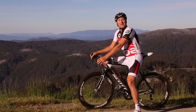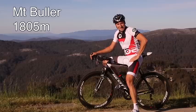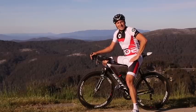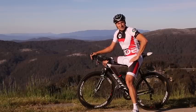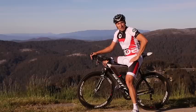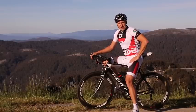Well, I finally made it to the top of Mount Buller, and yes, Simon Gerrans still does hold the record. Certainly is a tough climb, but then again, it wouldn't be a challenge if it wasn't. All I have to do now is complete the rest of the ride, but not before I rehydrate and get some food into me as well. Might also throw down a strong coffee.